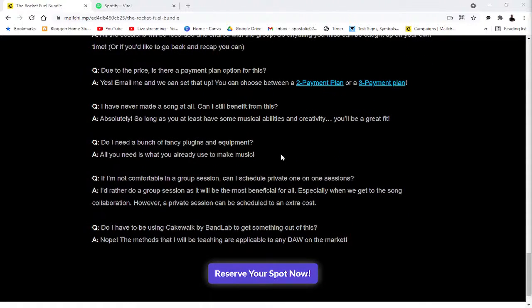So what if you've never made a song at all? Can you still benefit from this? Yes, absolutely. So long as you have musical abilities and creativity, you're going to be a great fit for this. Now, do you need to get a bunch of fancy plugins and equipment? No. All you need is exactly what you already use right now to make music, and you're going to be a great fit for this as well.